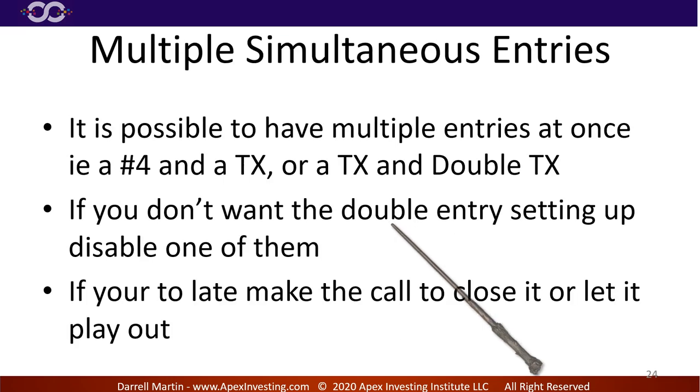Now, some things I want to make you aware of. Is it possible to have multiple entries at once? Like if you had a number 4 and a TX, or a TX and a double TX, could you get 2 entries at the same time? Yes, absolutely. I got them today. Hopefully that works out for the better.